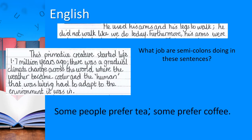And a third one: some people prefer tea; some people prefer coffee. Have a think. What is the semicolon doing in each of those sentences? It's doing the same job. Pause the video and resume when you've got an answer and we'll reveal it.